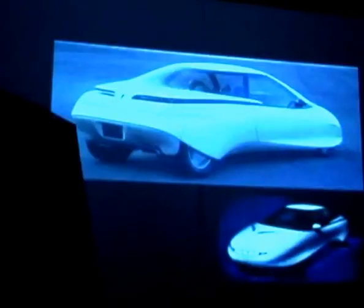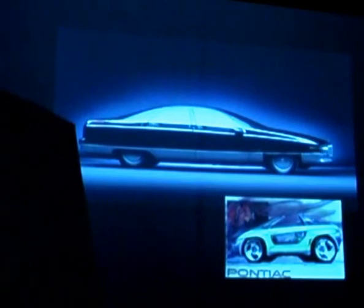Okay, let's go on. 87 Pontiac Pursuit. Yeah, it's a little bottle feeder. Cadillac Voyage. Let's see if there's anything interesting here. No. Four-wheel drive. Interesting. Pontiac Stinger.